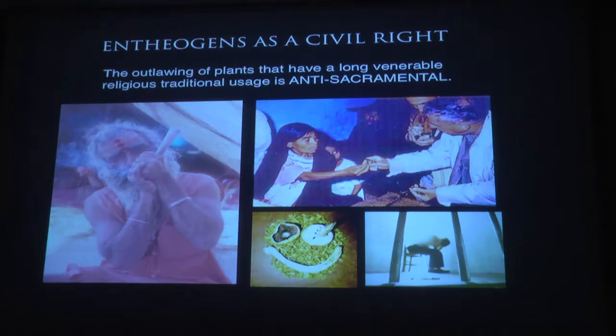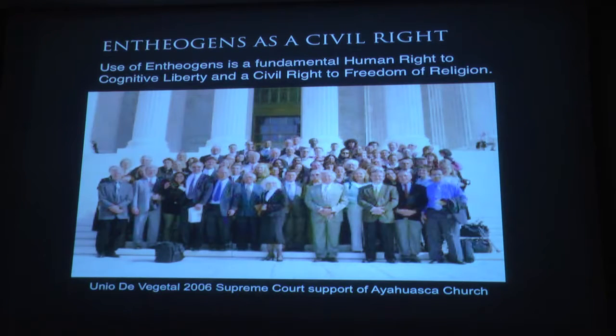The outlawing of plants that have a long, venerable, religious, traditional usage is anti-sacramental. The use of entheogens is a fundamental human right to cognitive liberty and a civil right to freedom of religion. This is why we are so honored to be invited to a school where they're studying spirituality and including this as at least a topic we can discuss, the spiritual aspect. Because you were saying the most important thing happening today, there are a lot of breakthroughs in medicine. But it's a tremendous breakthrough to consider people's spiritual life, and people are more and more thinking about it in that way.